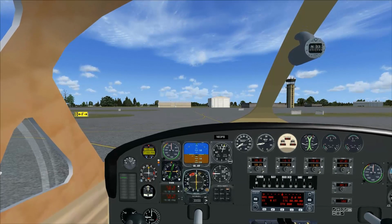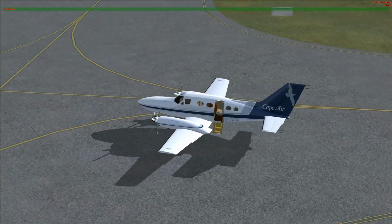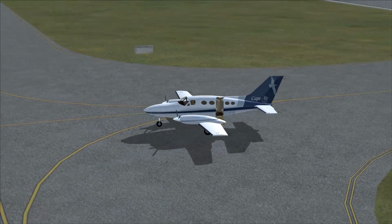It looks very nice. Let's see control, let's see control shift F1 should. There we go. Shut her down. And open up the main exit. Look at there. Very nice.